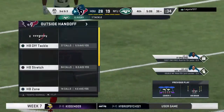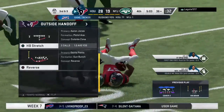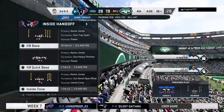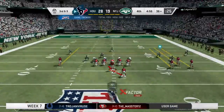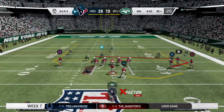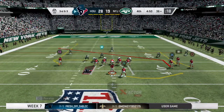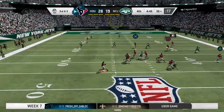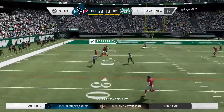Bottom line, they want to keep this clock rolling, so they'll take that one right there. They just want to keep falling forward, and they want to put the onus on the big fellas up front in order to bring this one home. So 3rd down now. They need the 27-yard line for a first. To throw is King. From the gun, he'll throw.